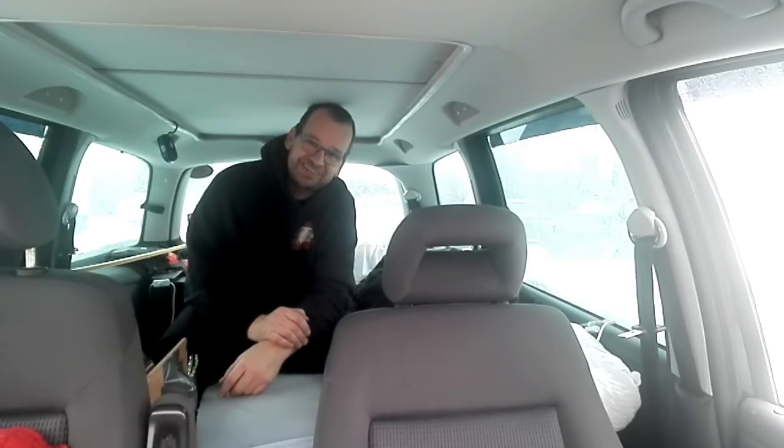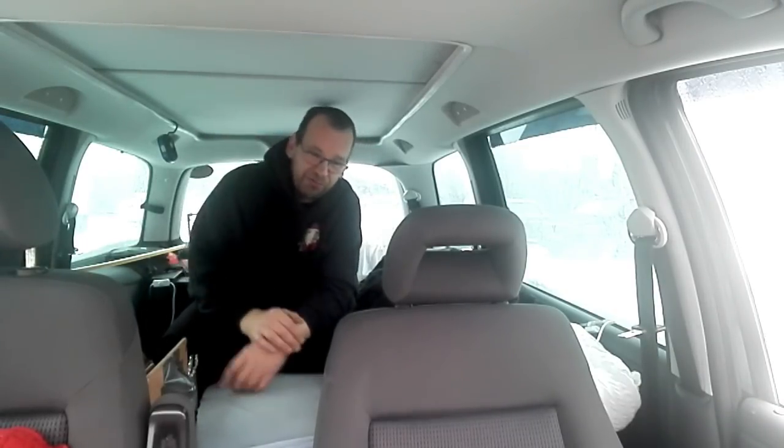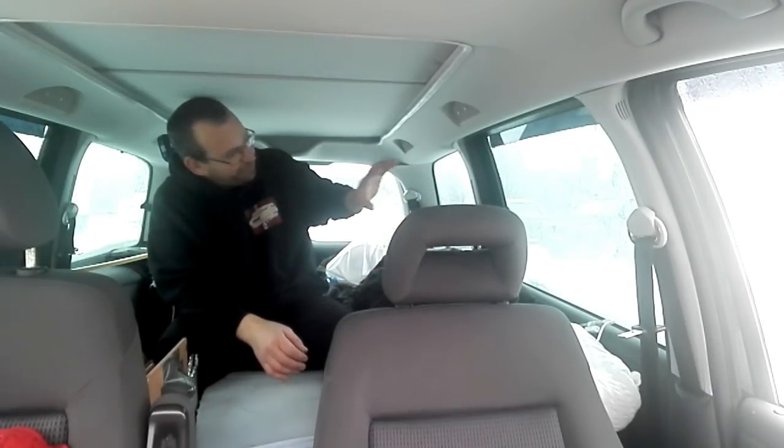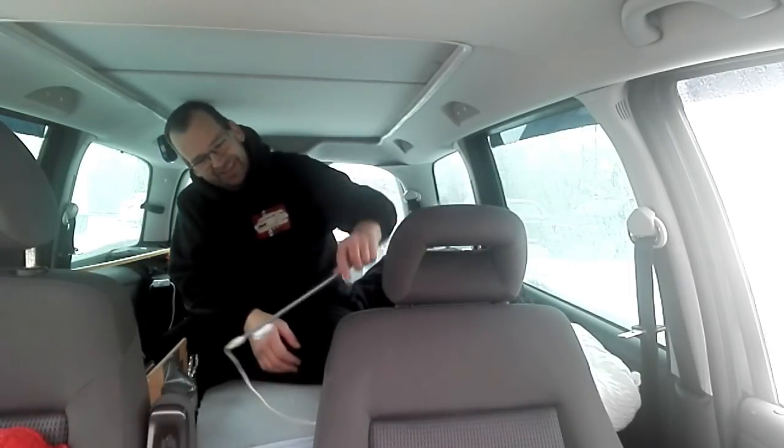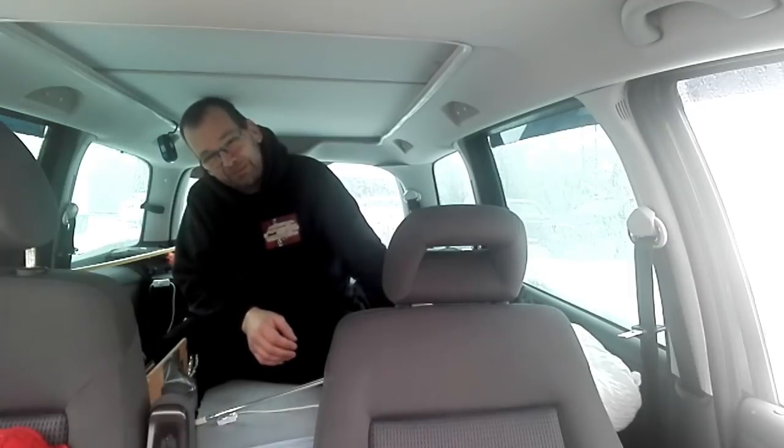One of the changes I've made in the Raven is that I lowered the bed 10 centimeters, so I got more room. I can actually sit on the bed and almost be upright. You can see now it's actually all right. Still bent over a little bit, but 10 centimeters is similar to 4 inches, and it makes quite a difference.